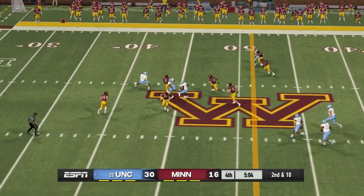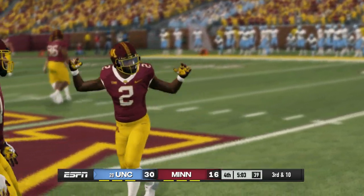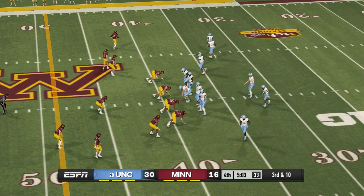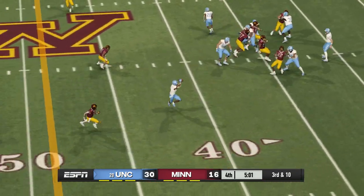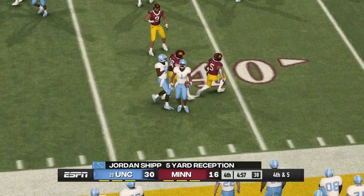Throws down the middle. It falls incomplete. It's an intelligent play by the defender. All you have to do sometimes is get your hand on the ball. Third and 10. Ball on the 38. There's a strike complete. And they make the stop at the 44.